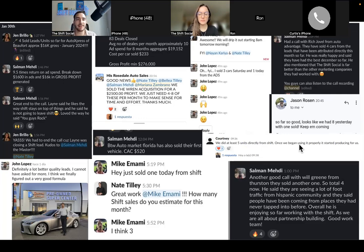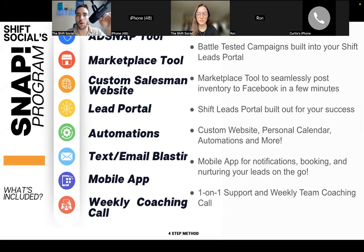And don't even look at these as leads. These are contacts. These are people that literally see your ad on Facebook. They're seeing John Lopez, they're clicking on that and they're going to his website. They're submitting an application. It's not somebody that just accidentally clicked a form.